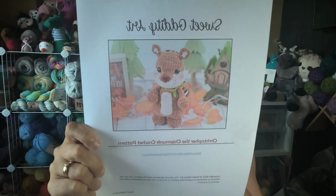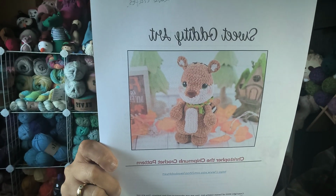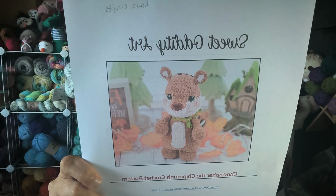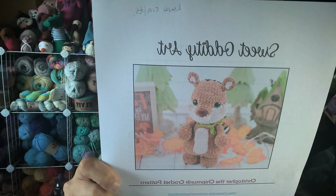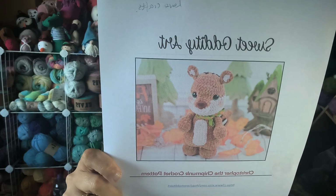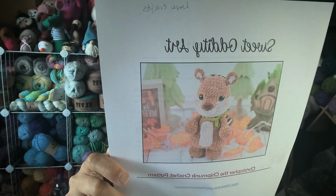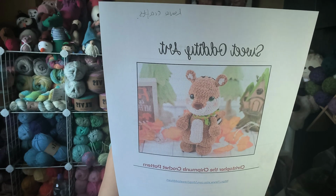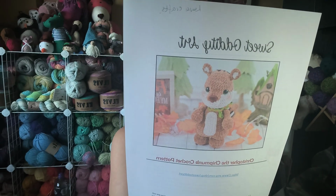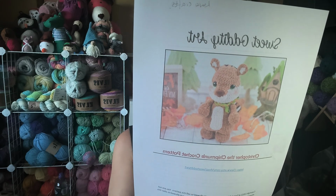The skill level is intermediate, suitable for novice crocheters, requires patience and precision when assembling the chipmunk and basic crochet skills. You can contact Sweet Oddity Art at gmail.com, or otherwise she has an Etsy shop. And the materials that you need are 21mm safety eyes, a 26mm safety nose, scissors, sewing needle, stitch marker, fibre fill, and it's done in Chanel wool.